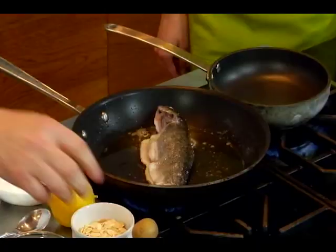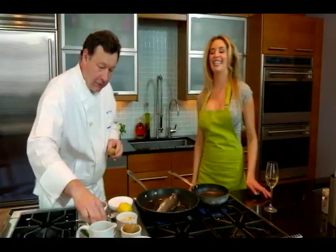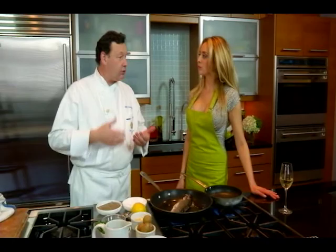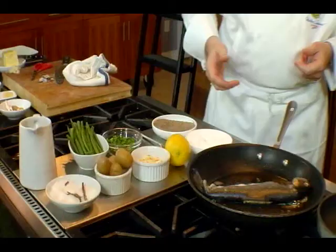Haricot vert and potatoes. We blanch the haricot vert in salty water and cool them off with ice. I suggest you always do that the day before. Oh, so you don't have to do that at the last minute.